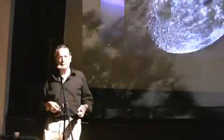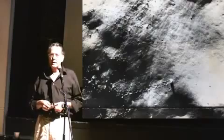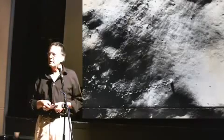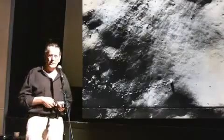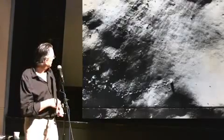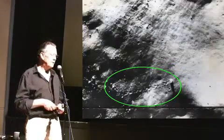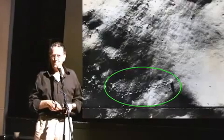called Vitello, which was photographed by the Lunar Orbiter, unmanned craft, in 1965. This was just one of the photographs it returned. Now, I don't know about you, but it looks like something's moved across the surface of the moon and left a track. And when NASA was asked what these were, they said, oh, that's easy, they're rocks dislodged by moonquakes.